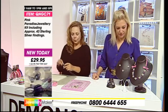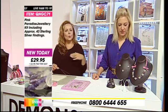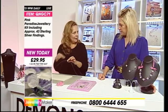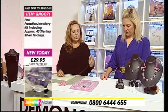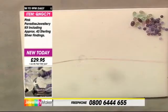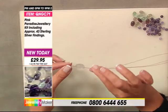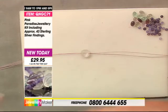Because the holes on these carved roses are so beautiful and so big. I like to have the opening quite wide so that you can get lots of beading thread through, because it gives you loads of possibilities. So I've cut off three strands, about a metre and a half of beading thread, because you want to have plenty, you don't want to run out. And what I've done is started by threading one of the carved flowers on there. And then that's when we start to build the design up.